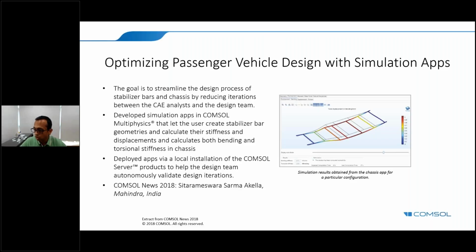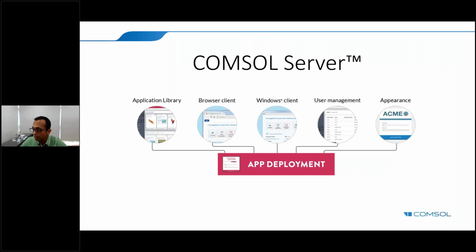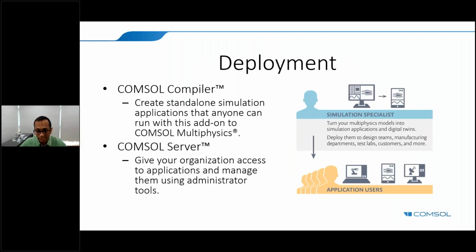Now, like I said earlier, to run these apps, you don't need the COMSOL software. You can run this using the COMSOL server, where you can host these apps on a central server, and they can be accessed via the web or even via Android clients. We have an app in Google Play Store, and like I said, they can be accessed for free. Or you can also, using the COMSOL compiler, create executables from your COMSOL applications. And then these executable files can be distributed to anybody, and they can operate them for free.